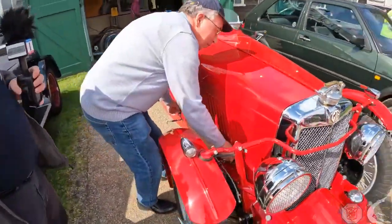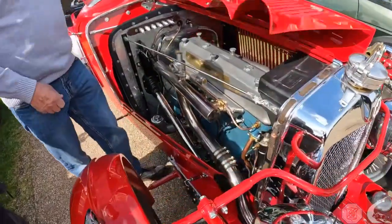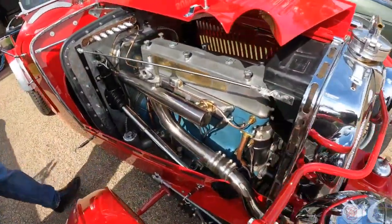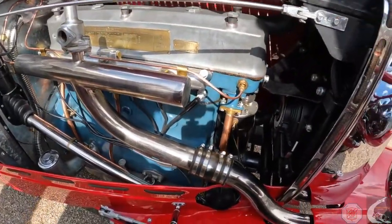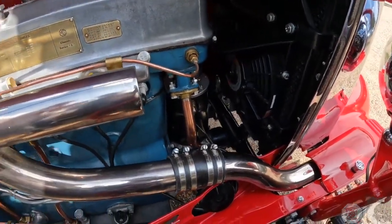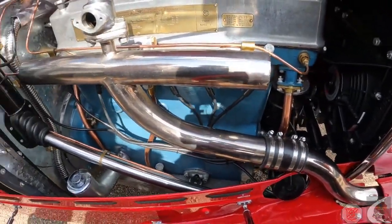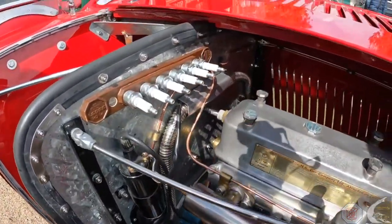Now there we go. Look at that. So it's a six cylinder, overhead cam, camshaft driven via the dynamo at the front, which is a little bit unusual. This is all the plumbing for the supercharger. The carburetors would normally be there, and they're replaced with plumbing and a supercharger at the front. Supercharger right on the front under that bump there.